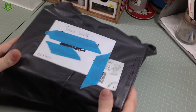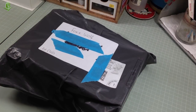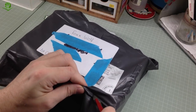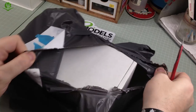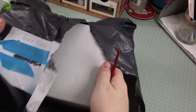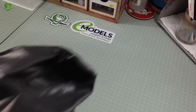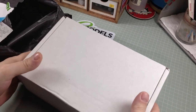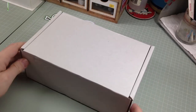But this, I don't know what this is. This is not something I expected. So let's find out what this is. I know there are a couple of things that are coming to me, but I don't think I should have had them yet. So this, I have no idea. So let's see. We have a box. It smells, actually. It smells nice. It's got a funny smell to it. Not a funny smell, but a nice, clean smell. Anyway, let's find out. I've got no idea what this is. So this is a complete mystery to me.